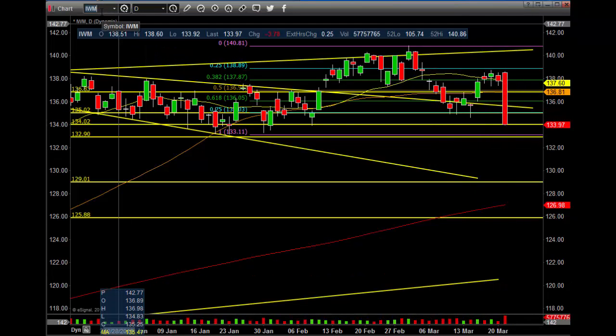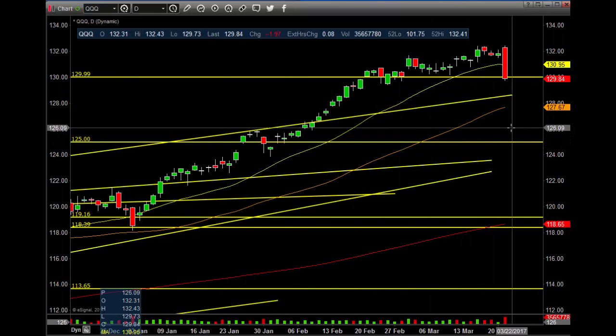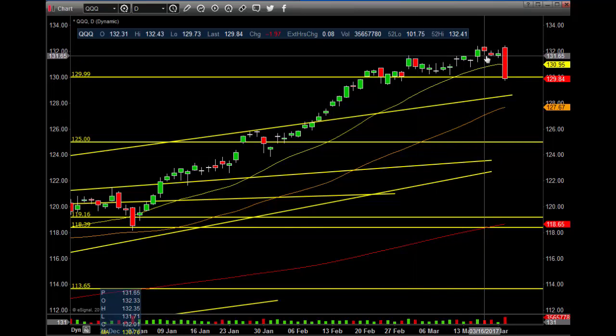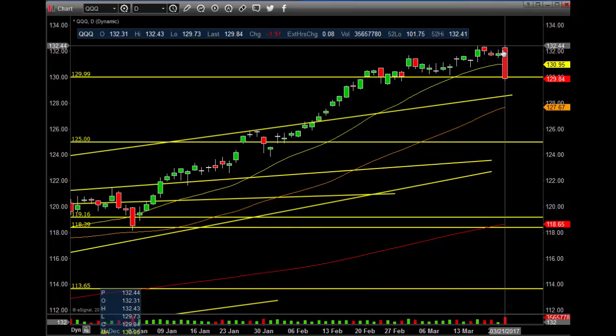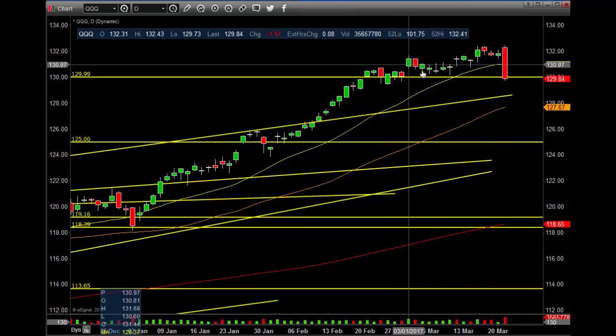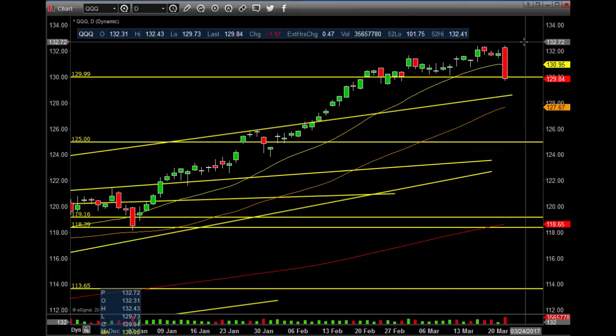All right, Qs. Qs came in today, 1.49%. What a sell-off. We said as long as it stays above here, it's not doing bad. This little sideways action, gapped it up, came right back. We filled the gap finally. This was the one that pretty much didn't fill the gap, came in today, could possibly bounce.